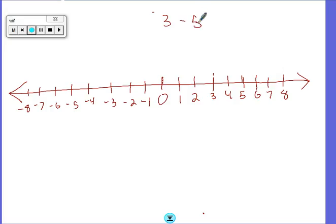3 minus 5 equals negative 2. And you can prove it by going 2, 3, and then going back 5, and getting negative 2. You can prove it. All right?